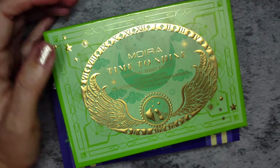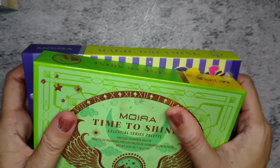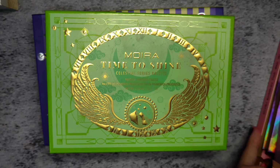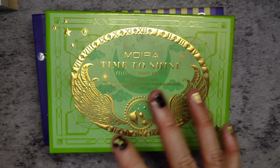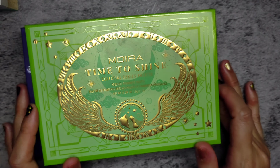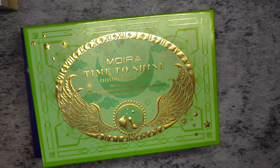So I am keeping both of these palettes because I think Moira is becoming one of my top brands for eyeshadows, especially with their formulas. And I don't own a lot of Western brands, so I really love that this brand is affordable compared to the other indie brands from the US. So yeah, keeping these two palettes.